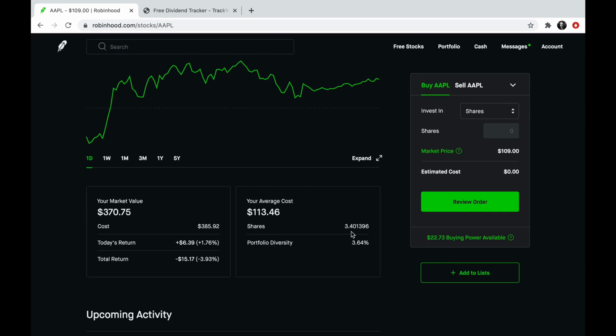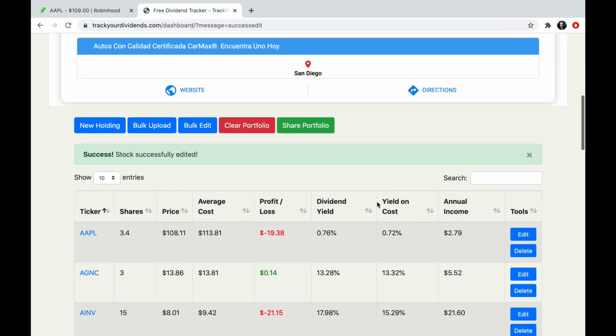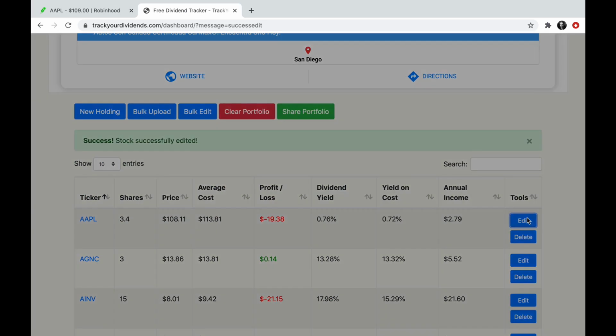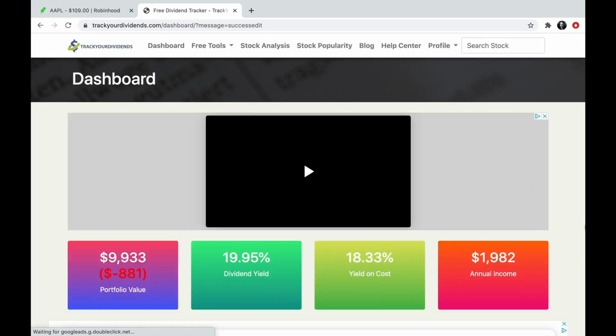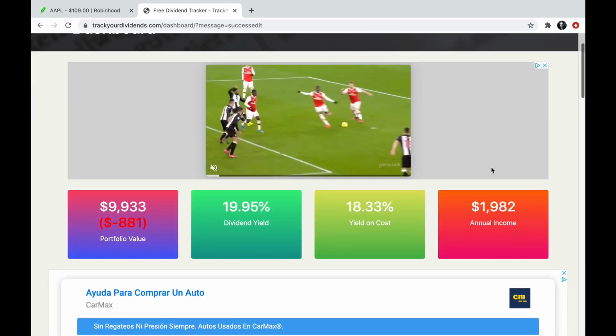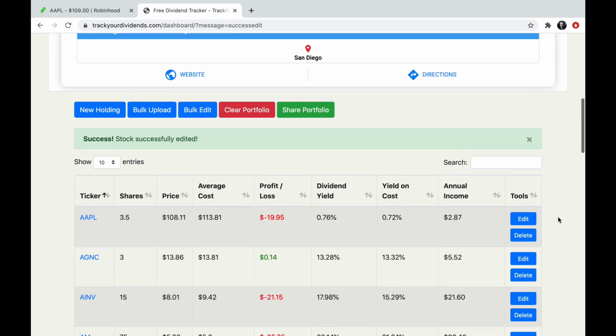So now it went up to 3.5. Apple is my first stock here. Let's add it. 3.5. It didn't change much, it didn't change at all my annual income. It didn't change at all the annual income that I'm getting from Apple, because they just went through a stock split, so they're not paying much.